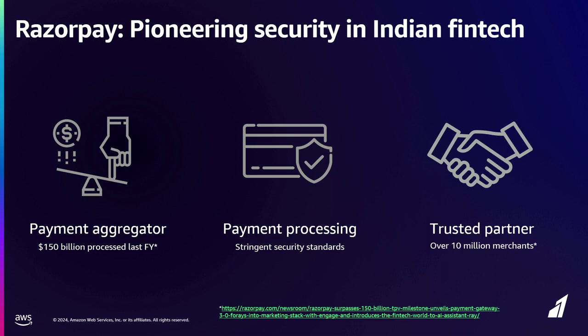So we need to be able to scale the security because of the complex demands of the fintech industry, which demands that we have compliance and governance as the top of priorities.